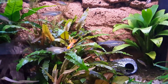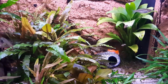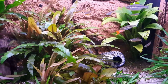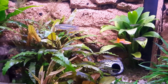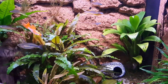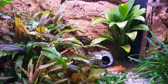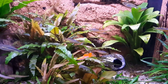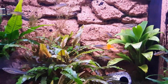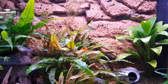But I got four of them, so two pairs. But the second day, the one female died. And about a week after that, I didn't keep a lid on this tank by then. That was stupid, of course. So I only have myself to blame. Two of them jumped out, one male and one female, so I only have one male now. I really like him, so I paired him up with a wild antler female.